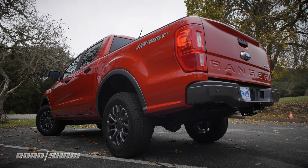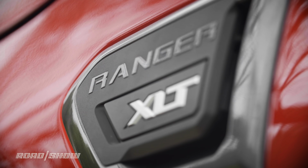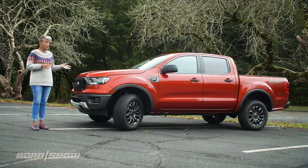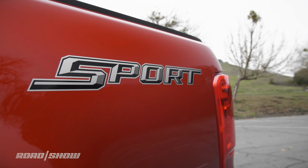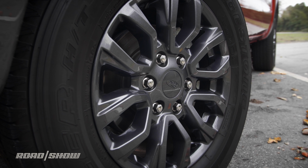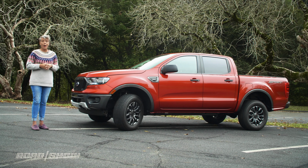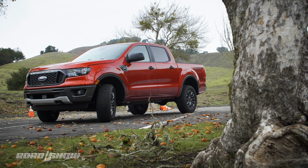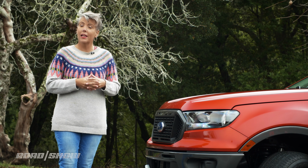The 2019 Ford Ranger starts at about $25,000, but a top trim Lariat can push 40 grand. My tester here is a mid-trim XLT with two-wheel drive and the Sport Appearance package, and even that costs in the mid-30s. Still, the Ranger has got a really great powertrain, best-in-class towing and hauling capabilities, and at least the potential for good gas mileage. All of that means that the Ranger should climb up to the top of the class with ease.